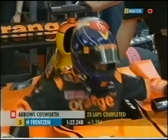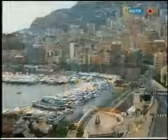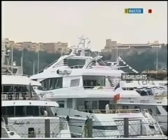And Nick Heidfeld, his teammate, was down in 18th. So again, maybe the team sending out Massa with a lower fuel load on board just to get a feel for the car in maybe a more normal trim, whereas Heidfeld would do a bit more of the teamwork for the Grand Prix. So Frentzen pretty happy with his performance. Let's take a look back over the highlights from Monaco first free practice.